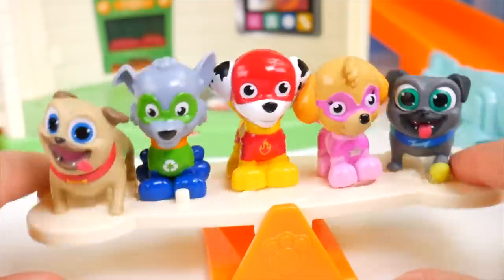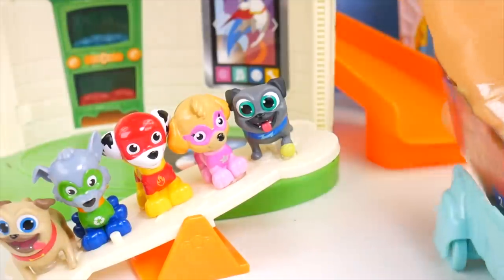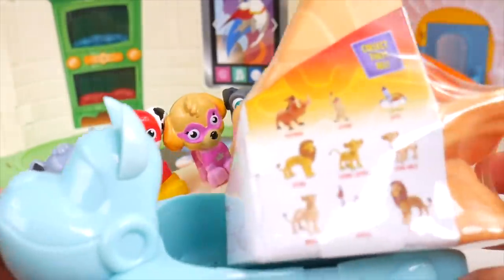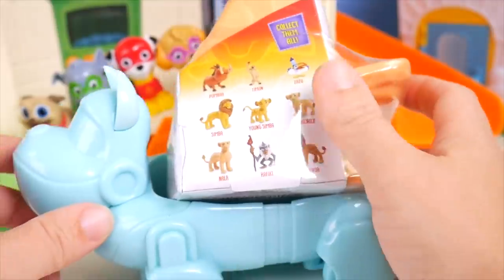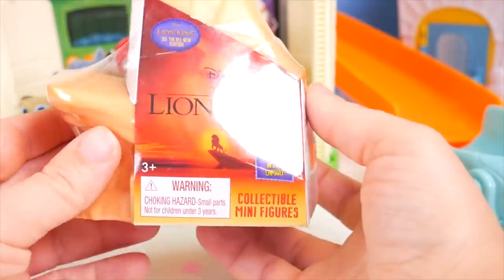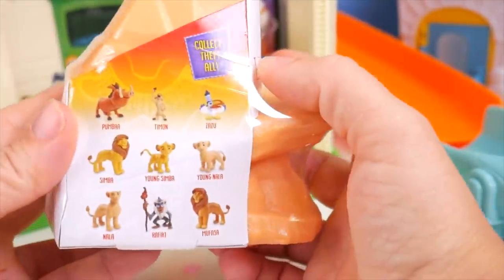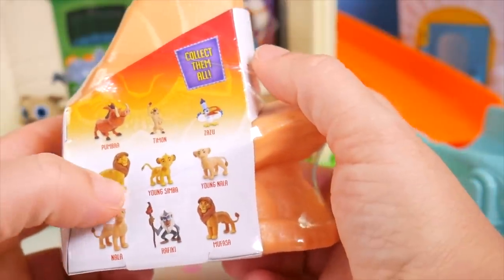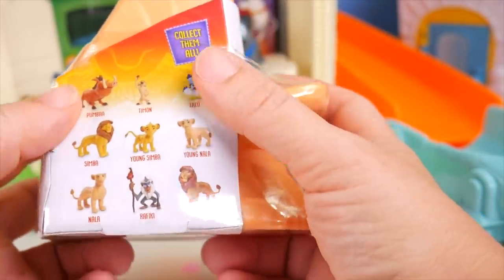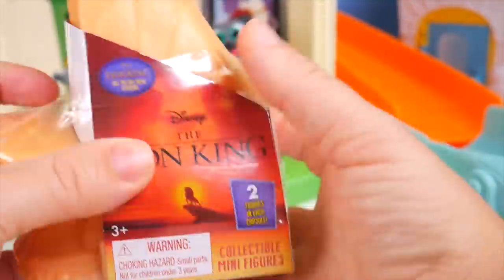Wow, super fun. Hey, what's that coming down the slide? Whoa! An ARF surprise! Cool, ARF. Thanks for bringing a surprise. This one's from Disney's The Lion King movie. Bunches of minifigures. Simba when he's older and younger. Timon and Pumbaa. We've got Mufasa and Rafiki. Can't wait to see who's in this one.